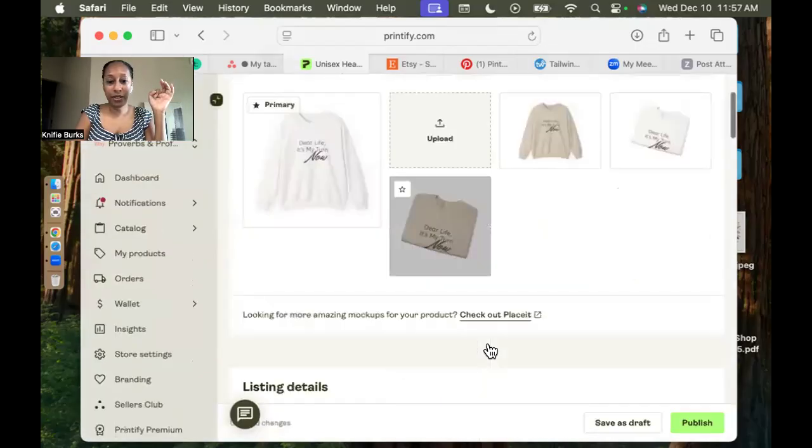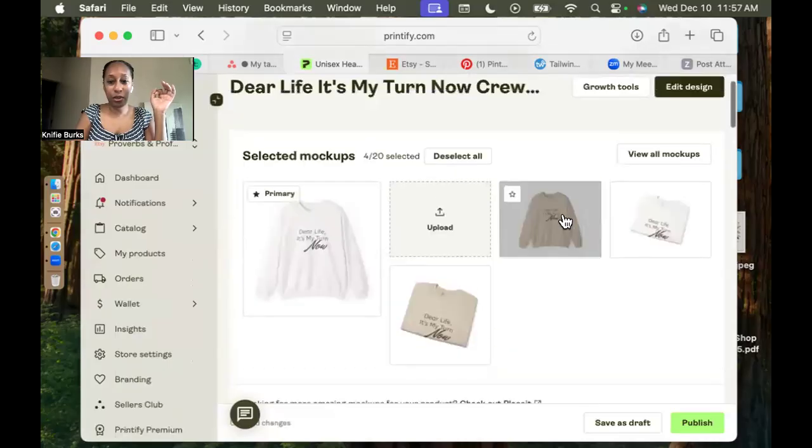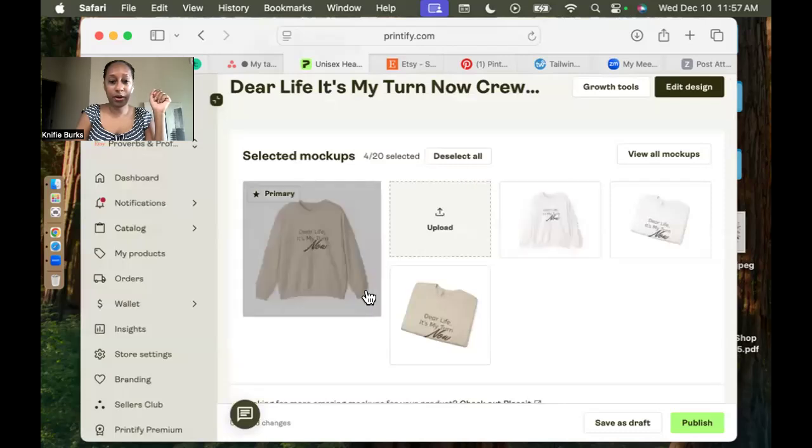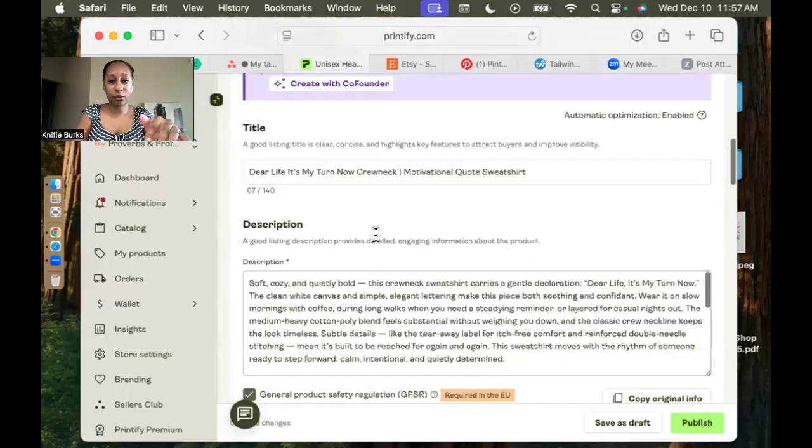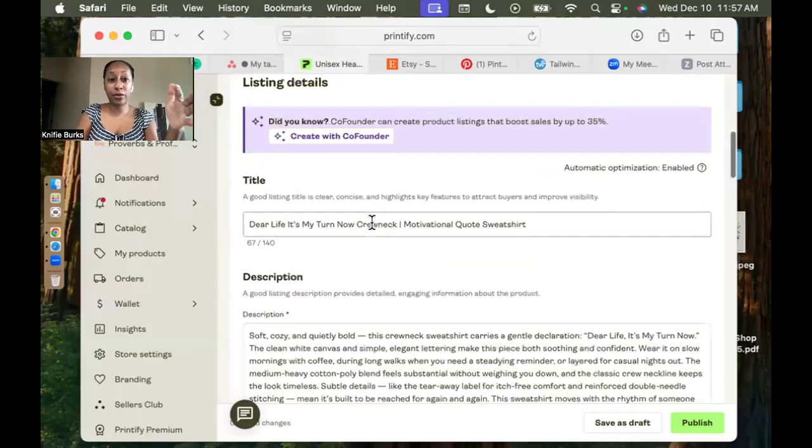And then once you save the selection, say, for example, if you want to switch out the main shirt or sweatshirt that's showing up, click the star and that'll switch it out for you. Come down here, change the title. I'm not going to go through all of this because it's already filled in for you. Of course, if you want to make better titles and descriptions, use ChatGPT.